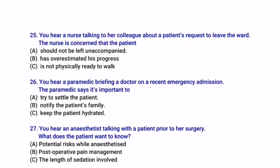You hear a paramedic briefing a doctor on a recent emergency admission. Now read the question.